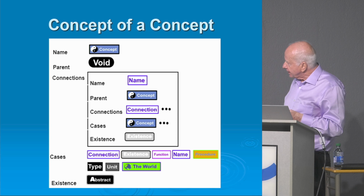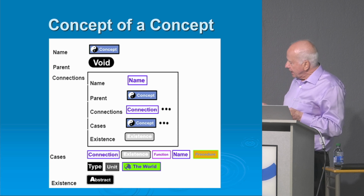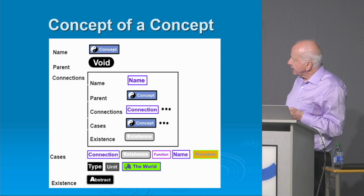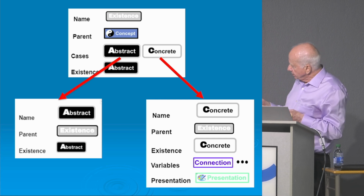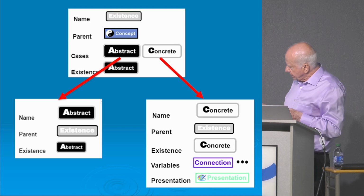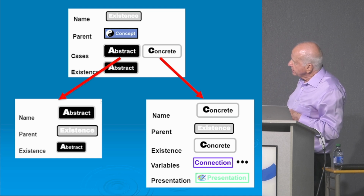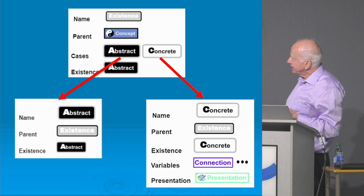But let's get more concrete. You have the world down here. Now, here is the existence concept. And this is perhaps one of the most simple-minded concepts of all, because it's got two cases. One case is called abstract and one case is called concrete. And the abstract concrete, it's got diddly in it. It's an abstract concept, so you can't define other concepts. It's just sort of so that you can say that the parent is the reference to it is an abstract concept.